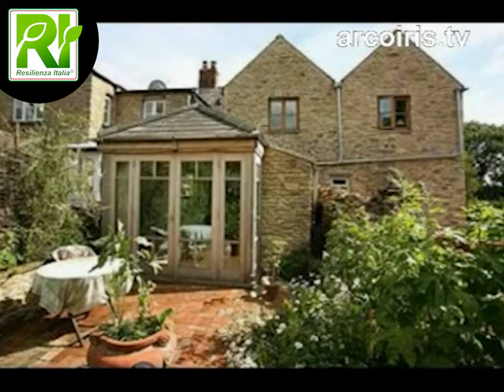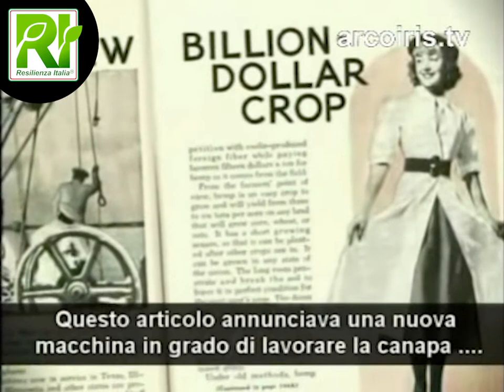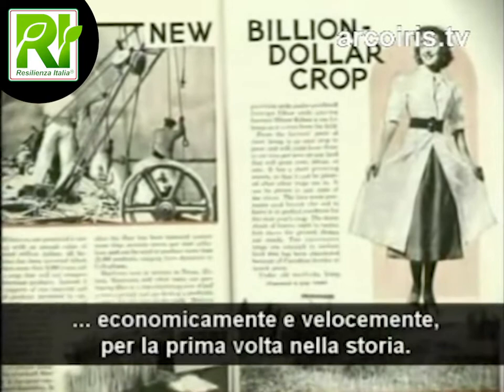Popular Mechanics magazine recognized the potential bonanza for American farmers and entrepreneurs. This article heralded a machine that could process hemp quickly and cheaply for the first time in history.